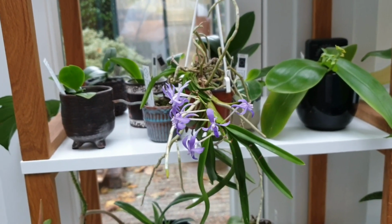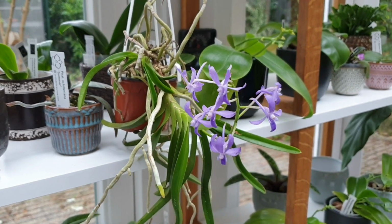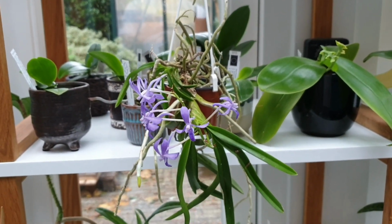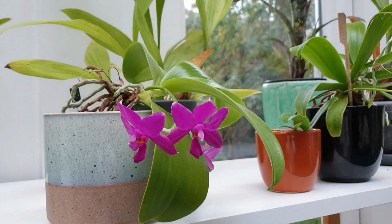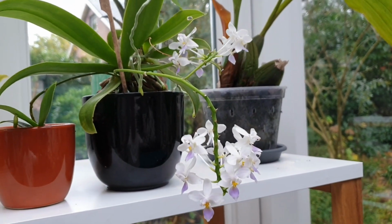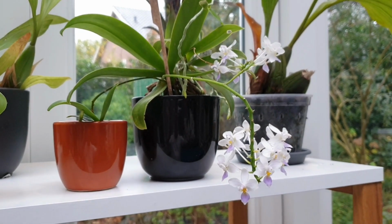It does have a nice fragrance as well, but that's coming to an end now, but it does have a nice kind of deep violet, bluish, indigo-ish type of colour. That's the typical, difficult to describe orchid colour. But yeah, I don't have that much else here. This one's been going for some time now. It's a Phalaenopsis hybrid, and this one is Phalaenopsis equestris cerulea, still going, been going for a long time now. Oh, actually I do have one more nice one out in the greenhouse.